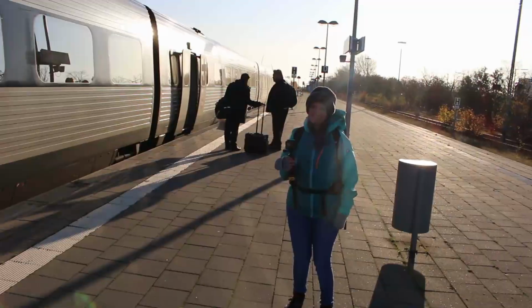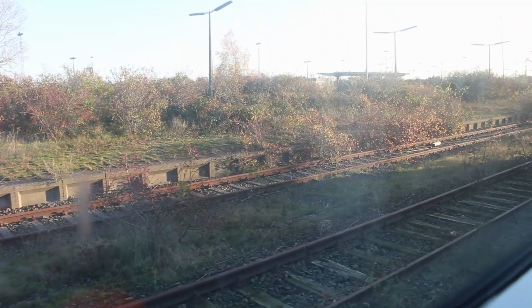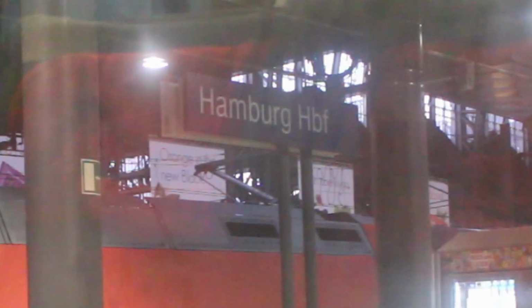Alright, the train's here. Let's go to Hamburg. We've arrived in Hamburg. It's a bit chilly. So sorry for the camera shaking, my hand's cold.